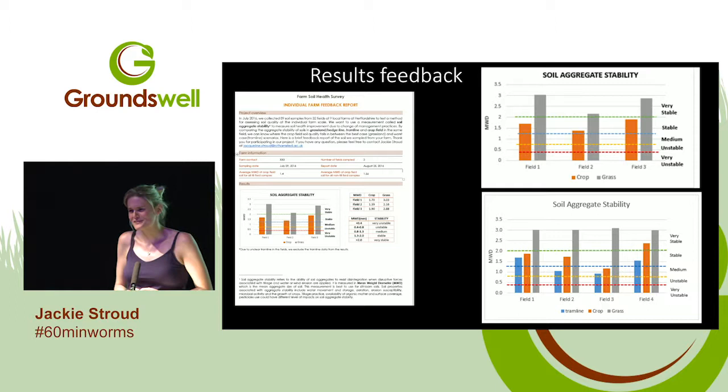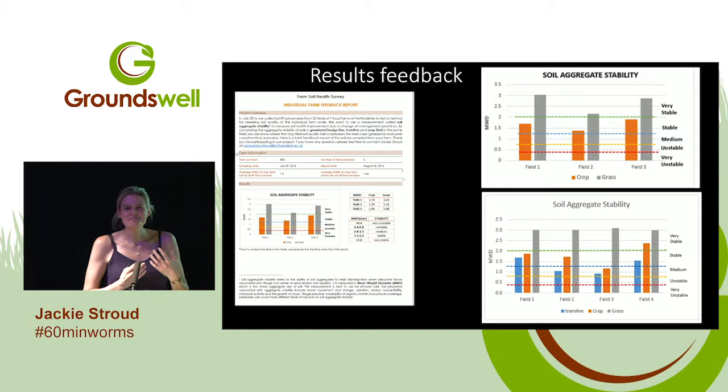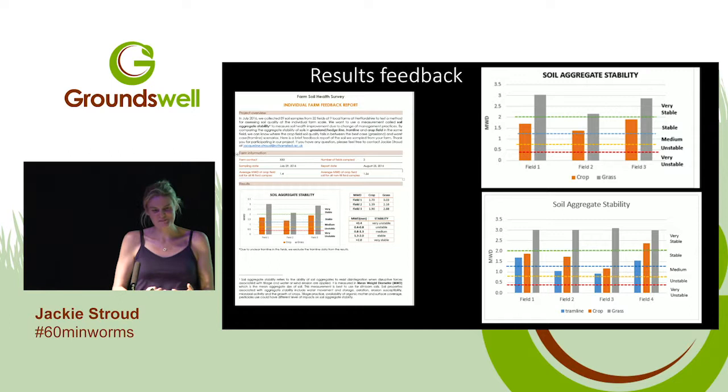The results were very similar to what we'd seen before. It was in agreement with bigger surveys we'd done, which were just entirely done by scientists. But I didn't really feel that feedback was there. People let us out onto their fields. I sent them the results, but that was really where that ended.